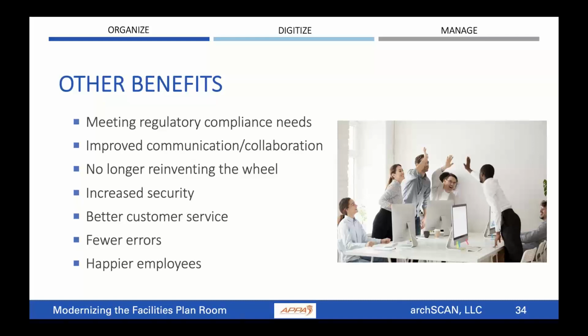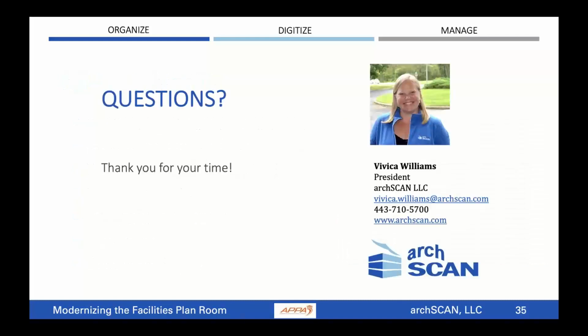And it's going to be up to you to decide if your organization is ready to digitize and modernize your plan room. But I really encourage you to think carefully and don't hesitate. Make a plan. Digitize today because it's going to have to happen sooner rather than later, and it's better to do it sooner.